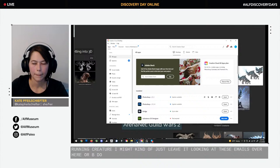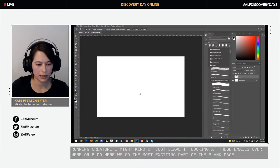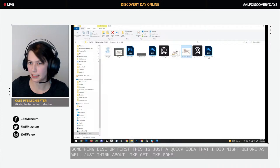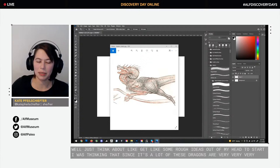And here we go, the most exciting part, the blank page. Oh, let me get something else up first. This is just a quick idea that I did the night before as well, just to get some rough ideas out of my head to start. I was thinking that since a lot of these dragons have very varying amounts of limbs, maybe this creature is related to them.